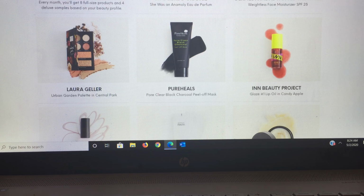All right, the next item is from Pure Heals. It is a Pore Clear Black Charcoal Peel Off Mask. Oh, peel off mask. I've never tried one. I'm going to have to try this one.